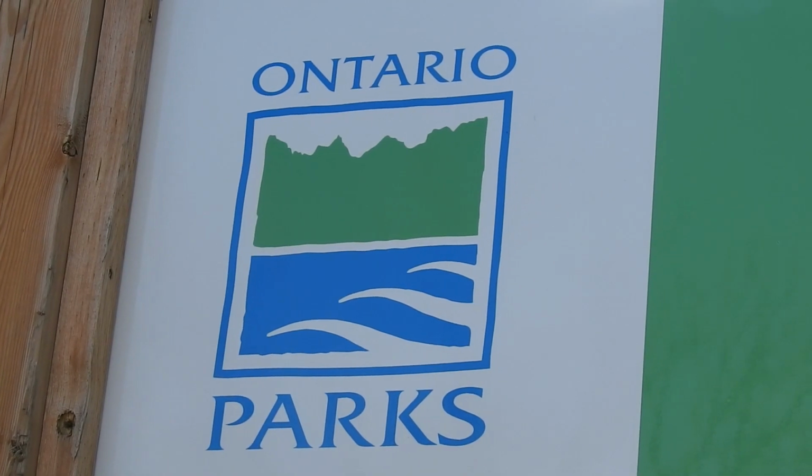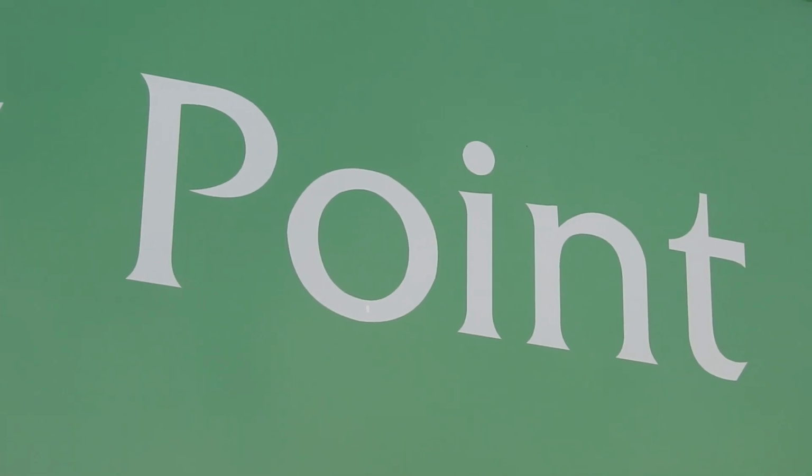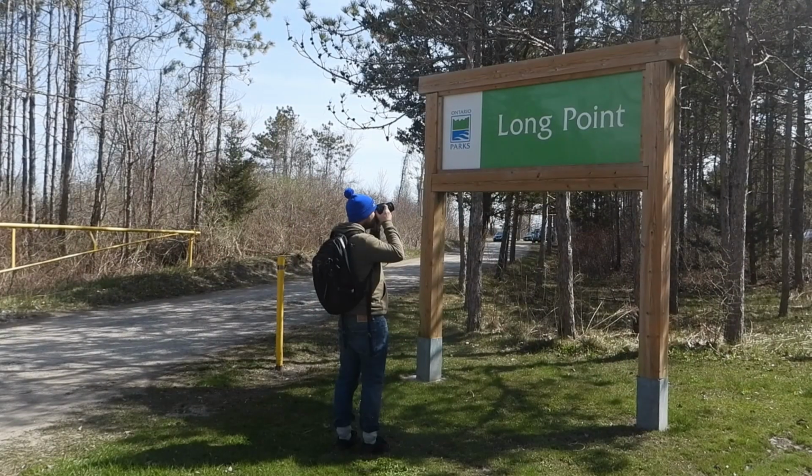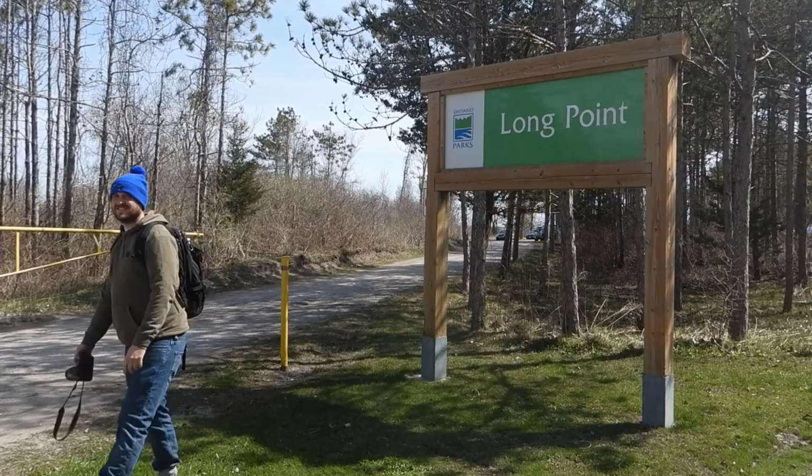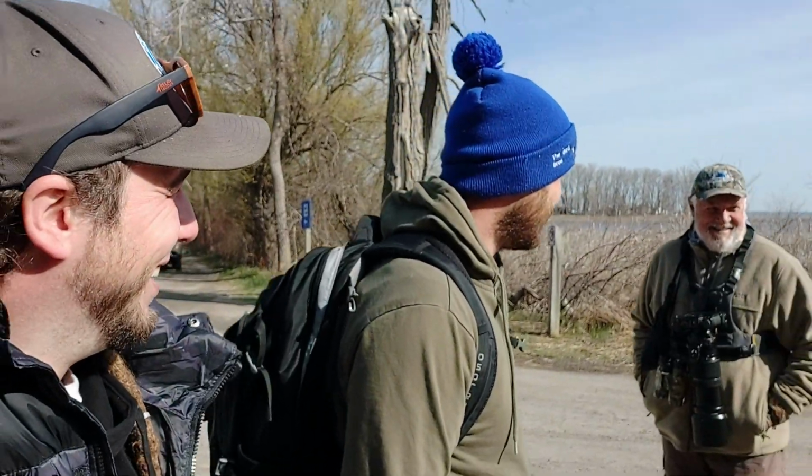We've gone down to another tip in Lake Erie. Long Point Provincial Park in Ontario, Canada. Looks like John got some good footage there of the sign. We're at Long Point, and we're going to find a Kentucky Warbler. That's all you need to know.